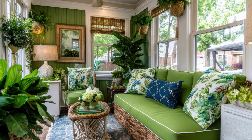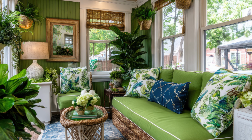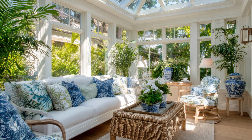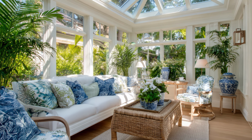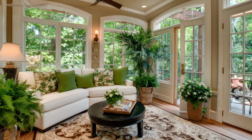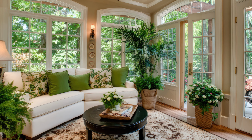When everything is in place, step back and observe how the room feels from different vantage points and different times of day. Notice how natural light interacts with color, how decor interacts with emotion, and how comfort invites participation. The finished sunroom should feel magical not because it's complex, but because it's thoughtfully designed.